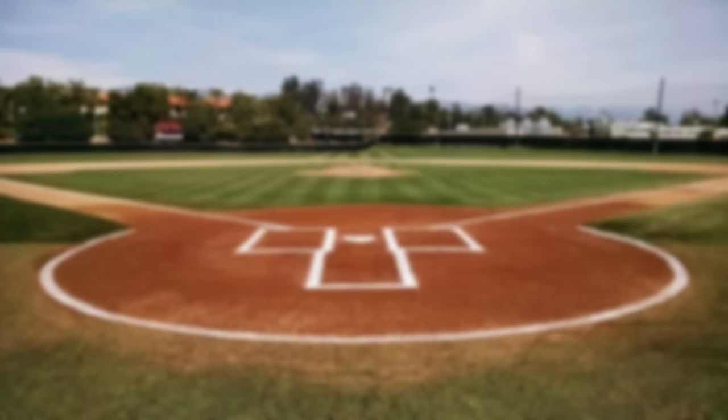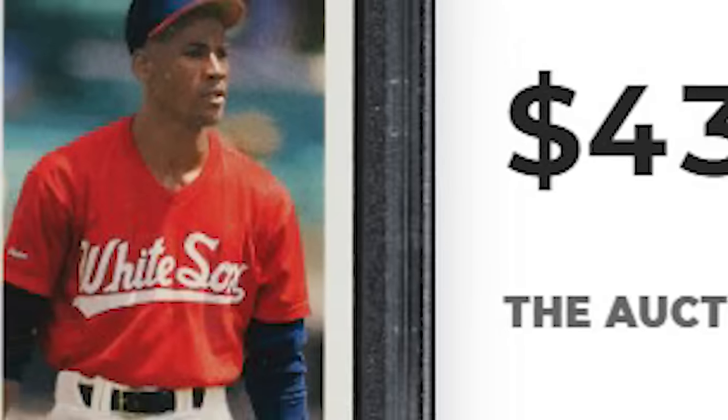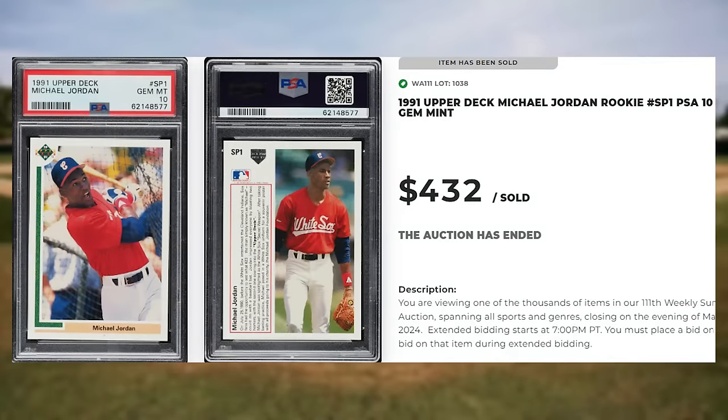Coming in at number 11 is this 1991 Upper Deck Michael Jordan rookie, card number SP1. This was a PSA 10, and it sold for $432.